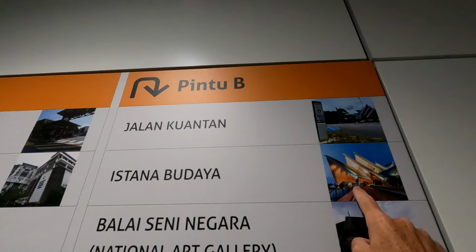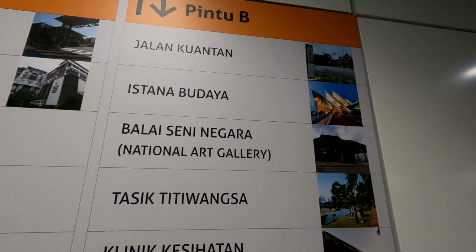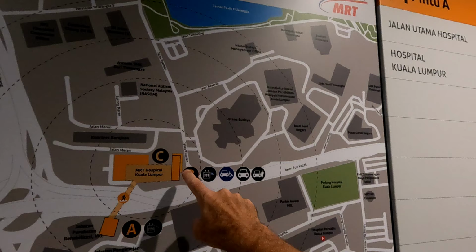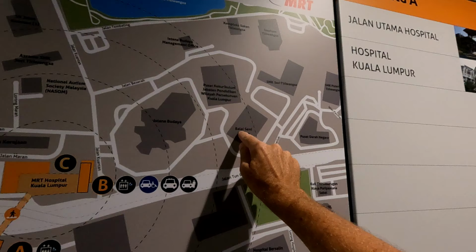Jalan Kuantan, it looks similar, doesn't it? But I've been to those places before, and Titiwangsa, the lake and the park, is nearby here. But apparently if I want to go to any of those places, exit B is what I want. I found it. You just have to train yourself to look for the Malay instead of the English. I was looking for National Art Gallery, but it has Belai Seni Negara. So that's where I want to go, exit B.